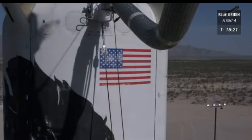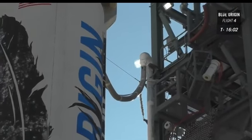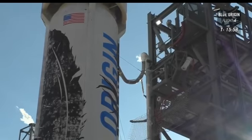All right, let's check back in with Mission Control to see where they're at. It's T-minus 16 minutes and 17 seconds. I see that the crew capsule is getting ready to test its attitude control system. This is, again, a built-in test to make sure that the system is operating nominally before we launch. When I mean nominally, that just means everything is working as expected.